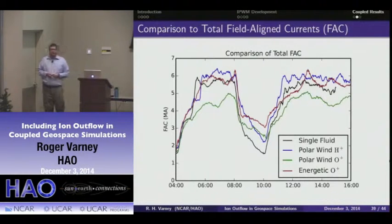Here is the total field line current going into the ionosphere, and it kind of has similar trends to the cross-polar cap potential. So the runs with oxygen have less field line current, and they also have less cross-polar cap potential. That makes sense.